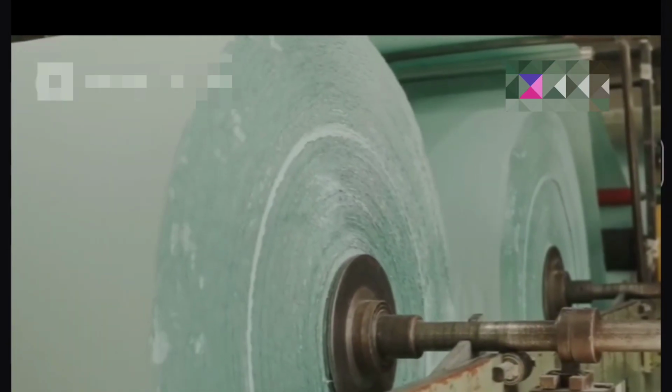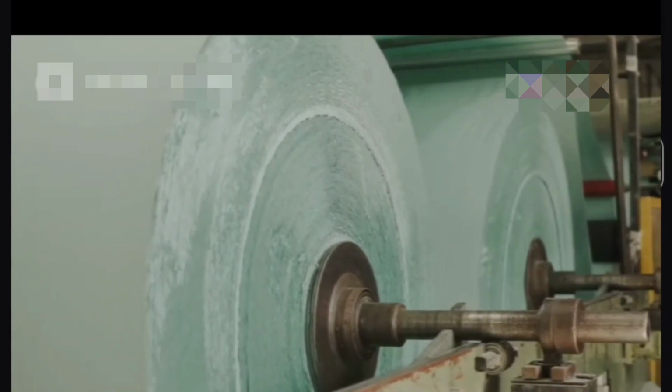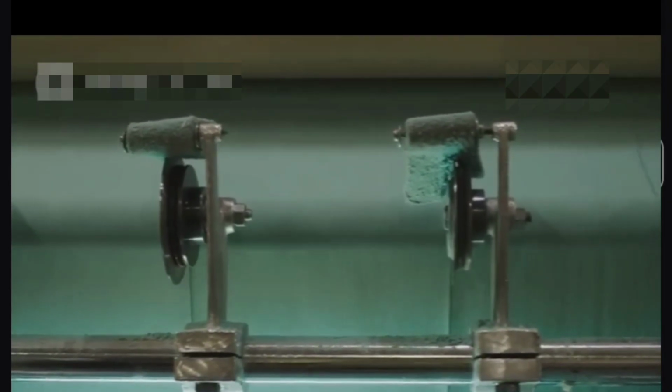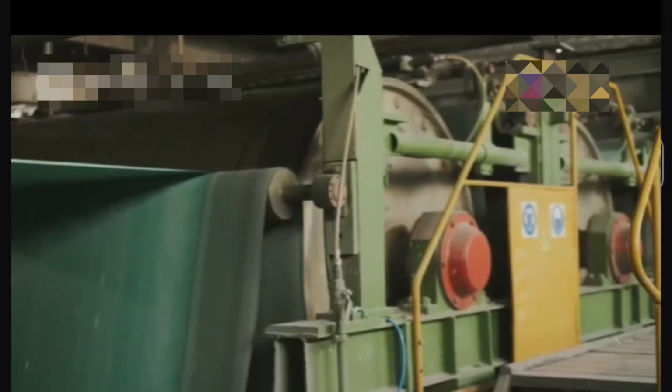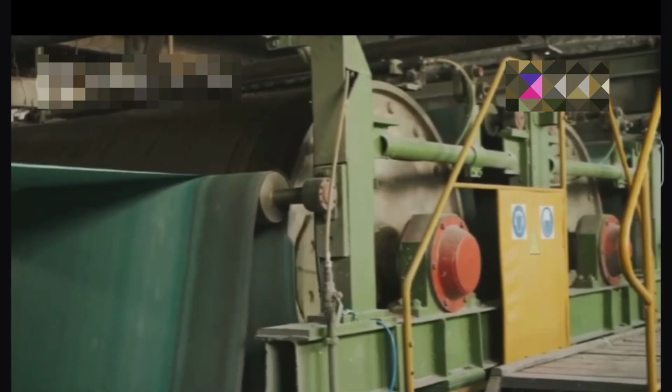The sheet then goes through a series of rollers that press out more water and dry the paper. These rollers apply pressure and heat, further removing moisture and solidifying the sheet. It's a critical phase, as the paper must be dried to the right consistency to ensure quality. The paper is still quite thin at this stage.